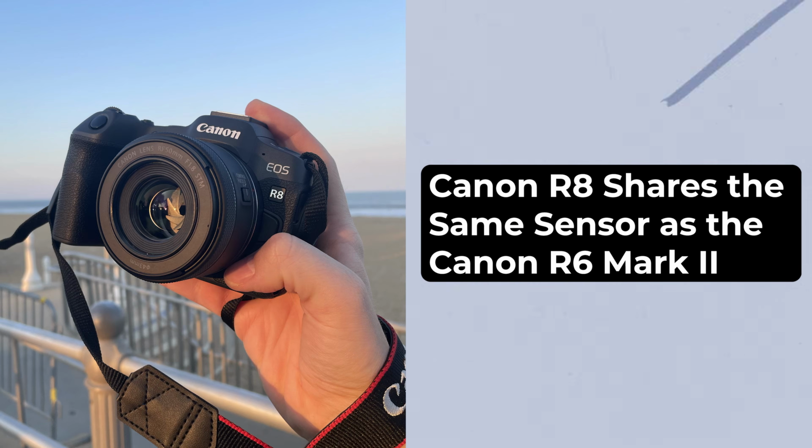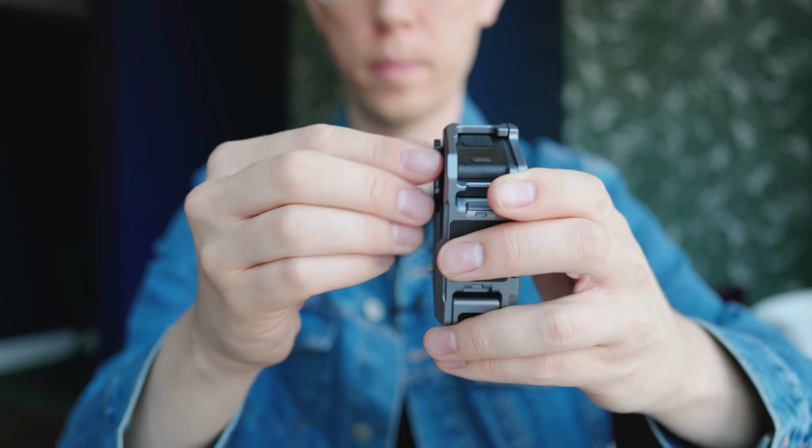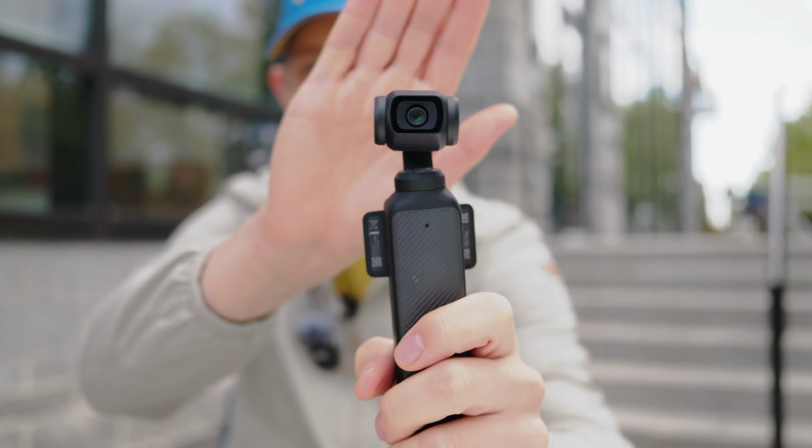This camera does share the same sensor as its older brother, the Canon R6 Mark II, and the quality is just superb. When I first opened this camera and started using it, I couldn't believe the quality I was getting, because it's so small, so easy to carry, and it really works great for my workflow, whether I'm filming a long form video for YouTube or a talking head video for Instagram. I constantly am going for my Canon R8.